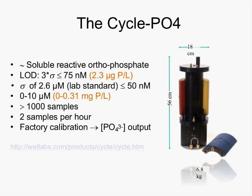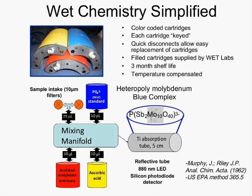To make it as simple for the user to use as possible, it is factory calibrated to output phosphate concentration. So the user doesn't have to worry about calibrating the instrument or preparing the reagents. In order to simplify use, we put reagents in simple click-in cartridges. These cartridges are keyed and color-coded so that you can quickly change them out in the field. They have an approximately 3-month shelf life, and the reagent chemistry and the analysis are designed such that these are temperature compensated from 0 to 35 degrees C.